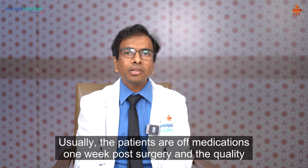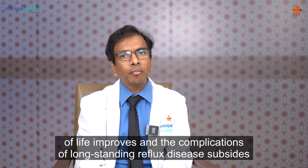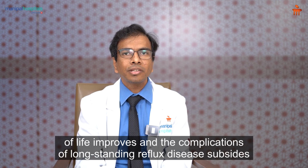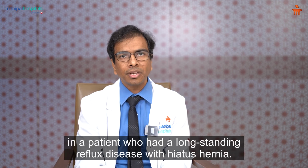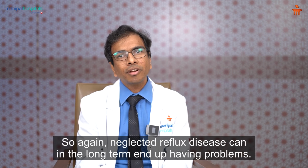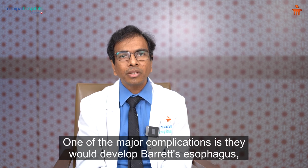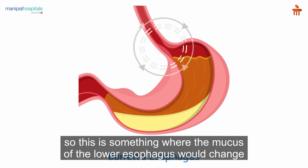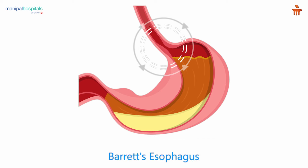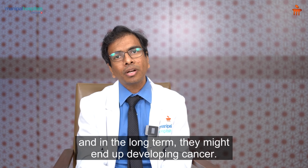Usually the patients are off medications one week post surgery, the quality of life improves, and the complications of long-standing reflux disease subside in a patient who had long-standing reflux disease with hiatus hernia. Neglected reflux disease can in the long term cause problems. One of the major complications is Barrett's esophagus, where the mucosa of the lower esophagus changes to a different layer, which is a pre-malignant condition, and in the long term they might end up developing cancer.